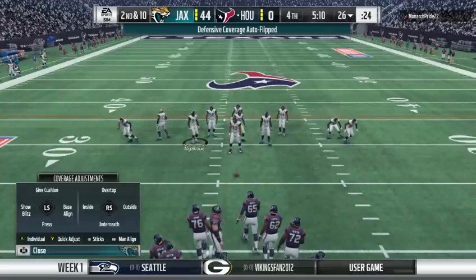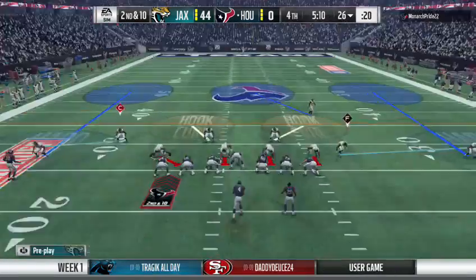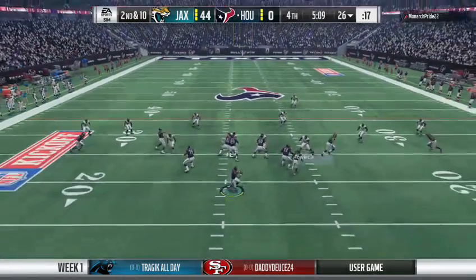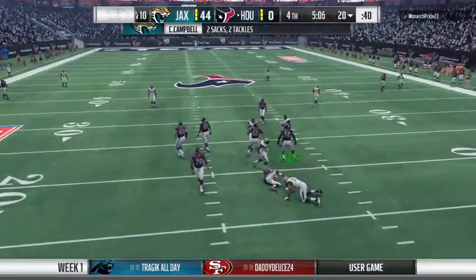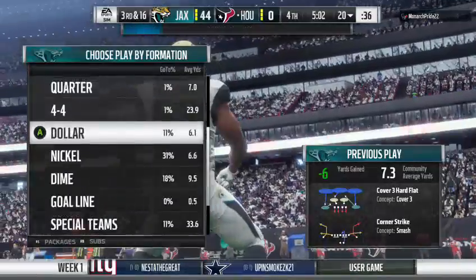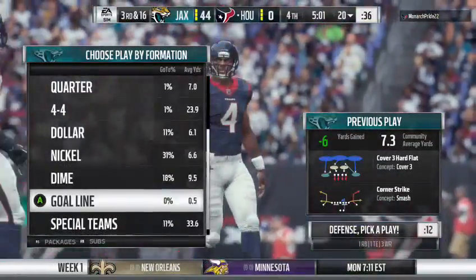Offense looking to avoid a 3rd and long. It's 2nd and 10. Here's Watson to throw again. And the Jags get to him as down he goes. Calais Campbell in there to pick up his 2nd sack now of the afternoon.